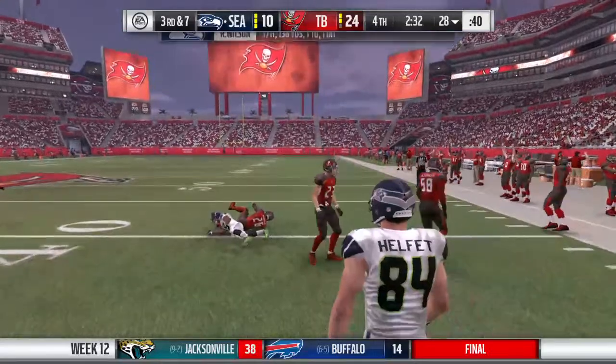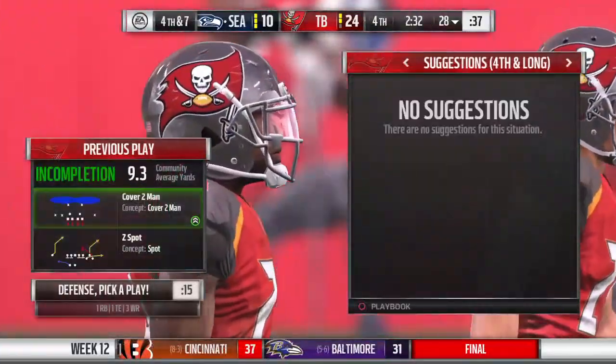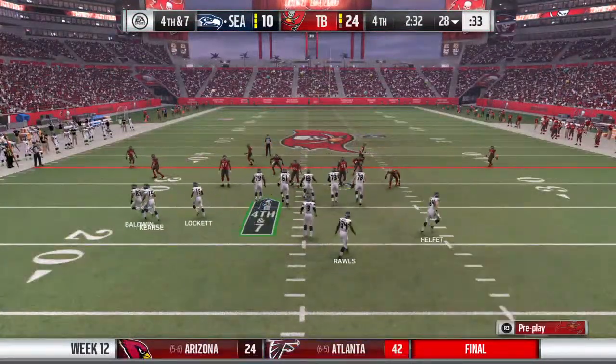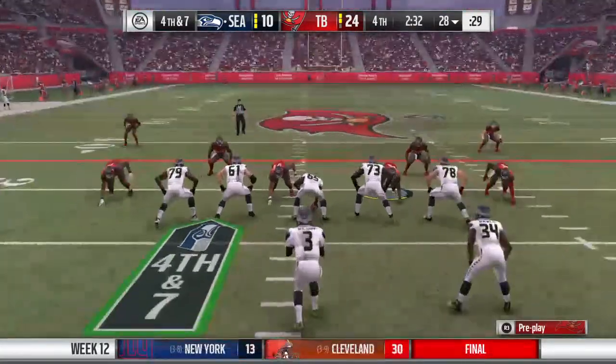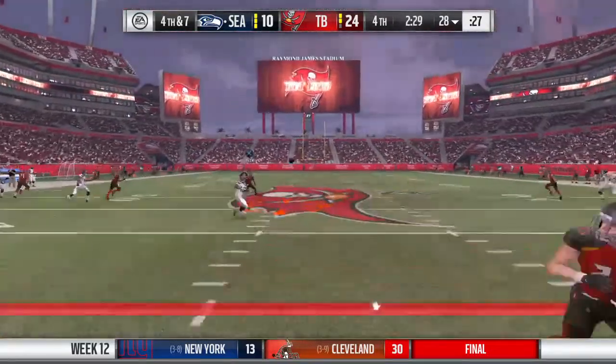And he couldn't hang on to it through the contact. Incomplete. And they're indeed going to go for it here on 4th down. So trailing here in the last quarter, let's see how this plays out. Here we go. It's Wilson on 4th down.